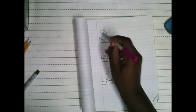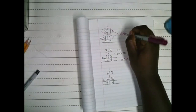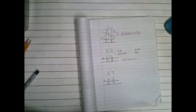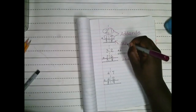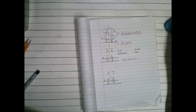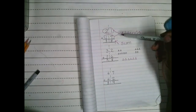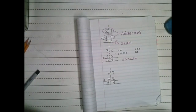But what do we call these? They're not just digits. In addition, these are called addends. The numbers that you add together are called addends. And the answer that you get is the sum. And only in addition do you get a sum. So you add the addends and then you get a sum. And the addends and the sum and the addition sign and also the equal sign is called an addition number sentence.